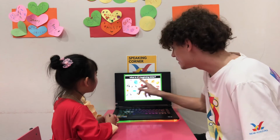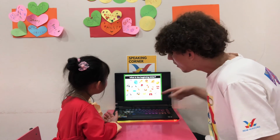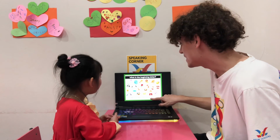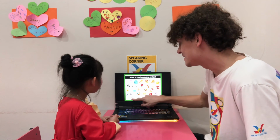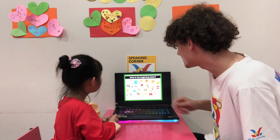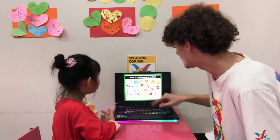Now look at these pictures. This is the letter O. Orange. Okay. This is the letter P. Panda. You got it. This is the letter K. Kangaroo. This is the letter Q. Queen. Wow, very fast.